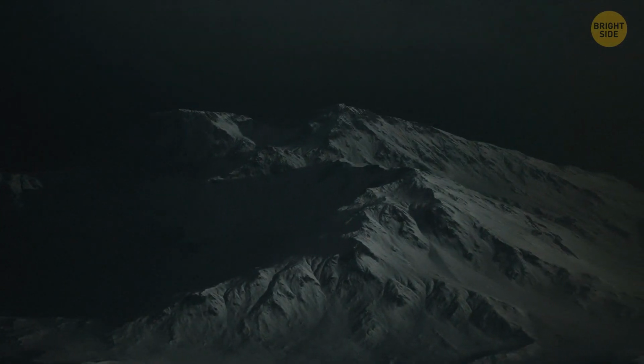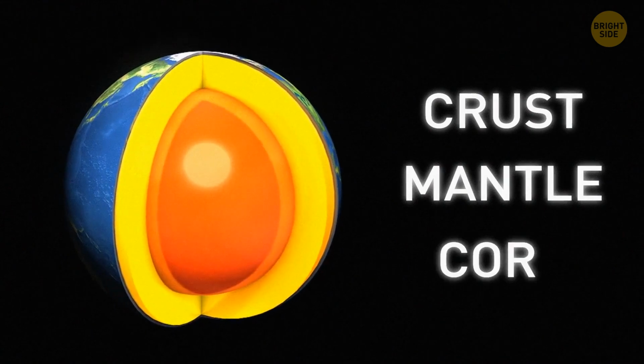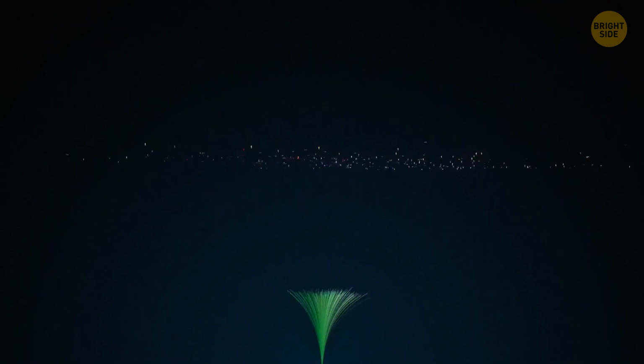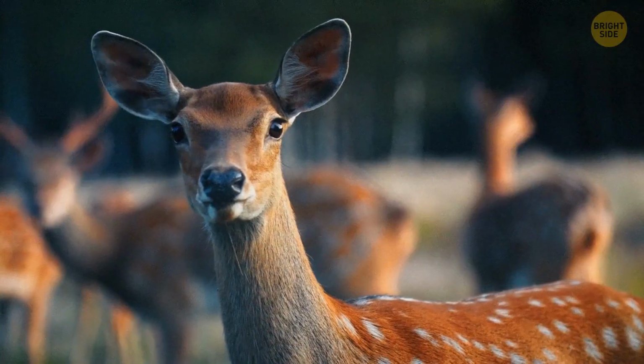There are many miles of undiscovered areas beneath the crust we can't even come close to. Scientists found what appears to be underground mountains buried inside the mantle. Our planet is divided into 3 layers: the crust, the mantle, and the core. The crust is where 8 billion people, trillions of trees, and millions of animals live and thrive.